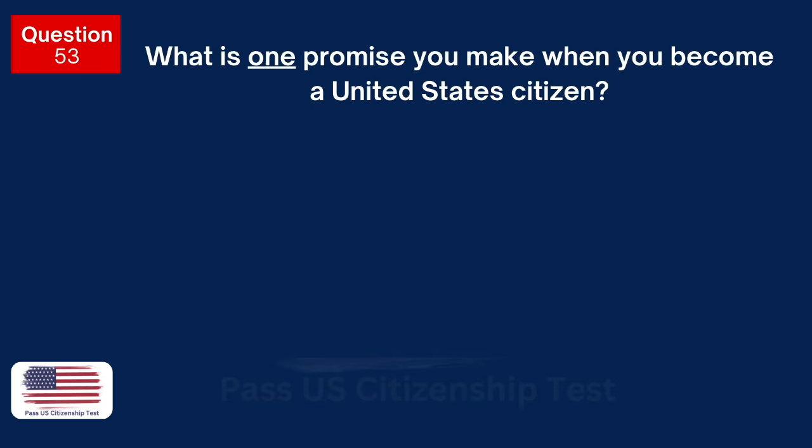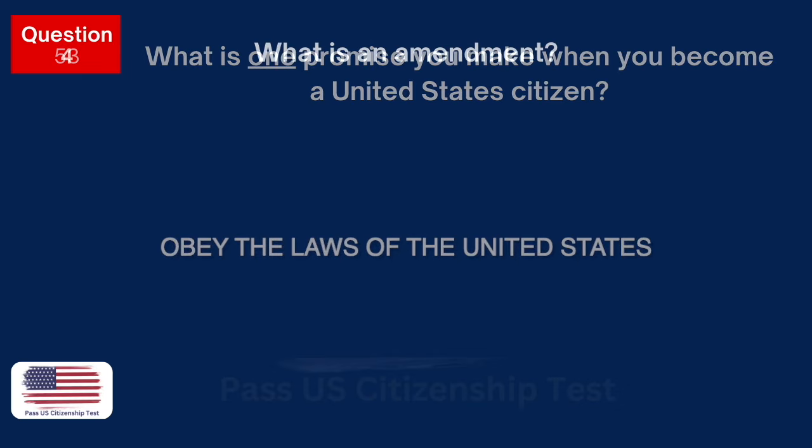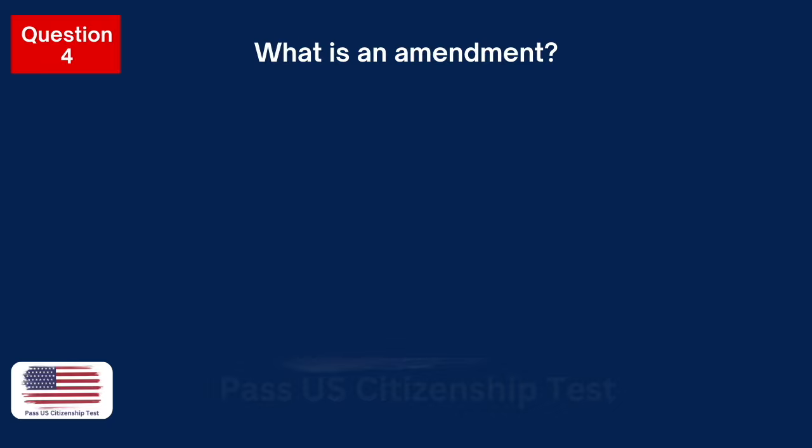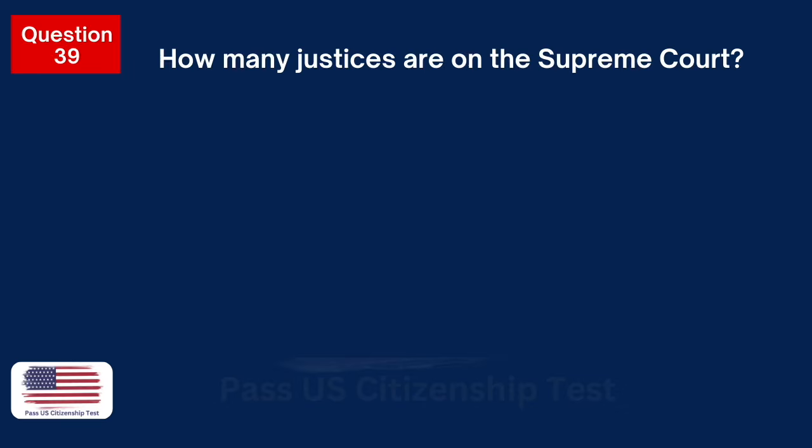What is one promise you make when you become a United States citizen? Obey the laws of the United States. What is an amendment? A change to the Constitution. How many justices are on the Supreme Court? 9.